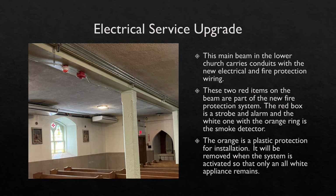And then next to it is a white appliance that has an orange ring at the bottom. That's actually a protective film to protect the sensor that will be removed once the system is operational, and that actually will be a smoke detector. What we have presently are heat detectors. Our new system will be upgraded. It will have a smoke detector. We have made allowances for the use of incense in the church. We've spoken with our local fire department, and we're all together on how we're going to be able to handle that going forward. So we're working on that.